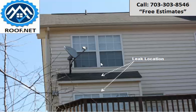So now I had to work my way up. And I wanted to check the J channels above the window, make sure that there was no cracks in the J channels in the corners. Everything was fine. That was good. So now I had to work my way up even higher. And now along the gutter here, I wanted to make sure that the gutter was clear, that there was no debris inside the gutter, and that the downspouts were nice and clean, and that the pitch was sufficient. Everything was perfect. There was no issue.